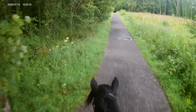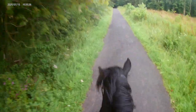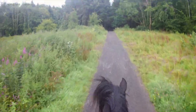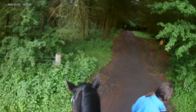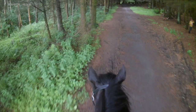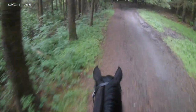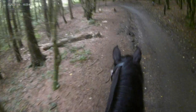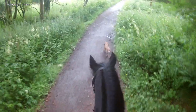Into the dark woods, the deep dark woods, look at it. Looks really dark. And we have emerged. Well, that's a big uphill. Look how big that uphill is. It's like vertical uphill.